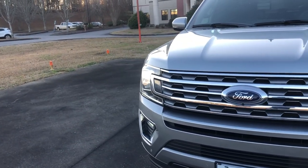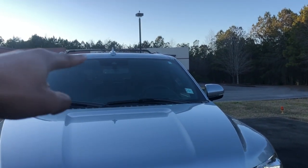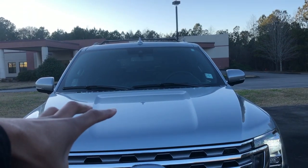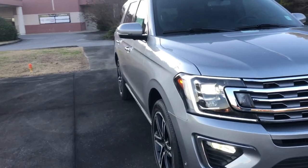This thing right here, you got a family of, let me look here and count the seats. 1, 2, 3, 4, 5, 6, 7. Seven passenger vehicle. This is a seven passenger vehicle as it sits. You can configure it to carry more people if you want to.